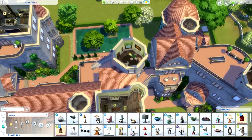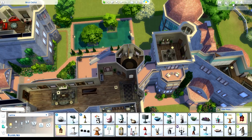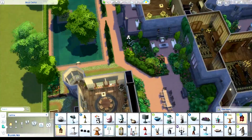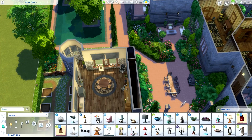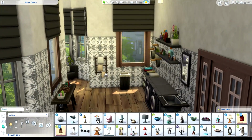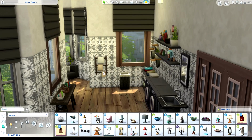that's for here. Now, if you have motion sickness, close your eyes now because I'm going down very, very fast. Okay, and I'm quickly going to go over to the kitchen because there's another staircase up here. If you go up here, you get into the laundry room. So obviously I used a laundry day pack because I just really like it.